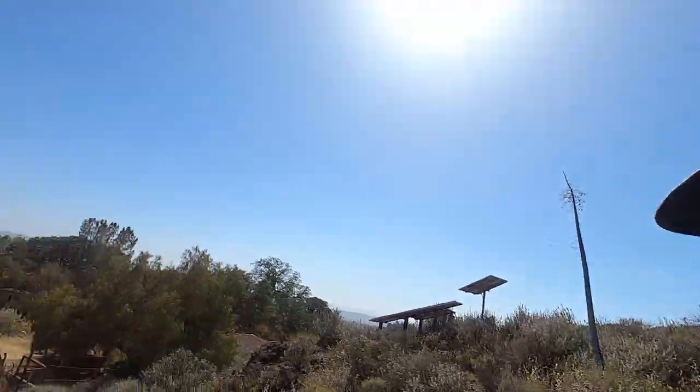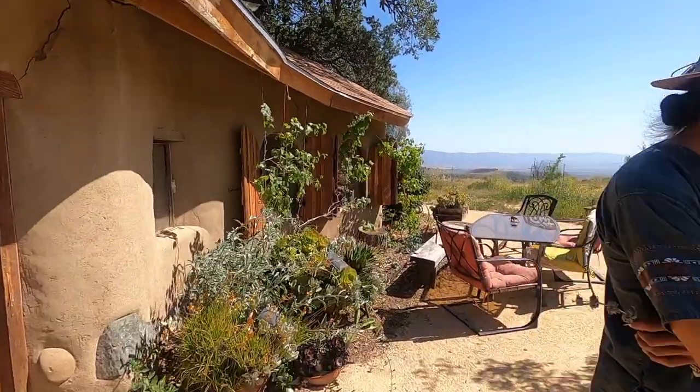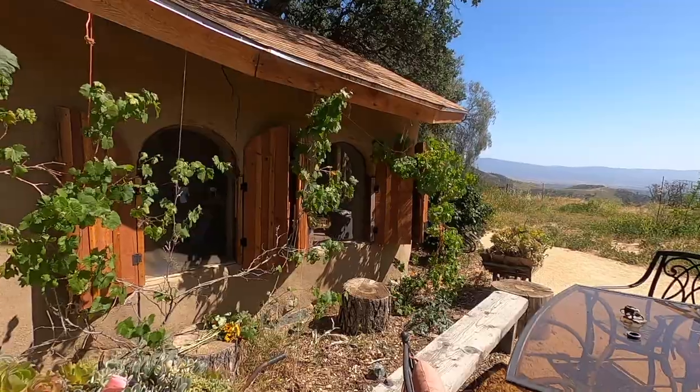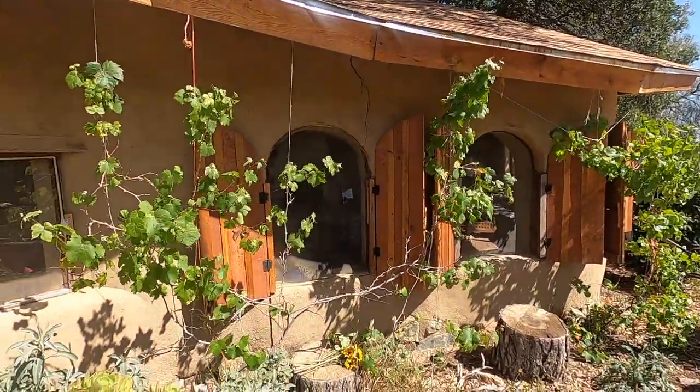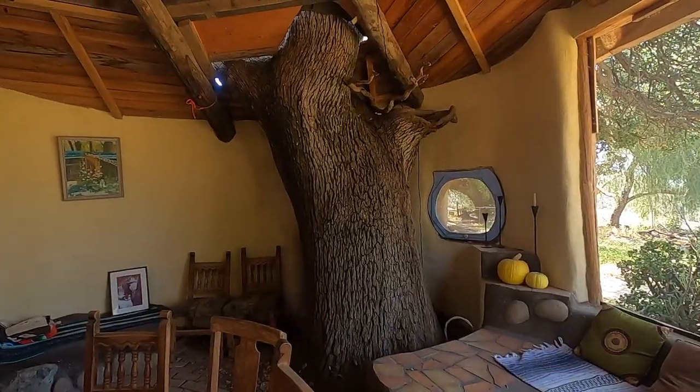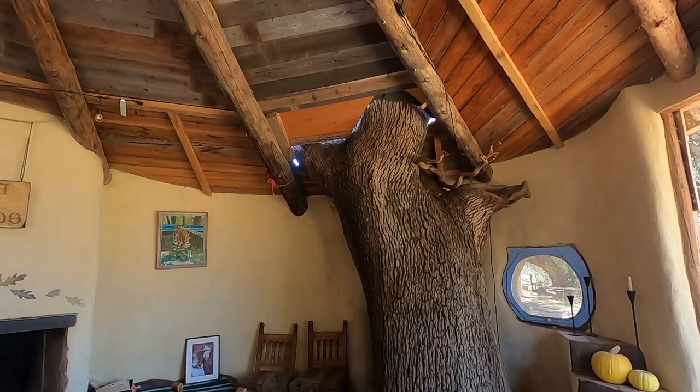So Gilberto invited me on a little field trip to his friend's cob homestead, which was absolutely inspiring. Pretty much every building was created with clay, sand, straw, and reclaimed materials. And this main house was built right around this beautiful oak tree.